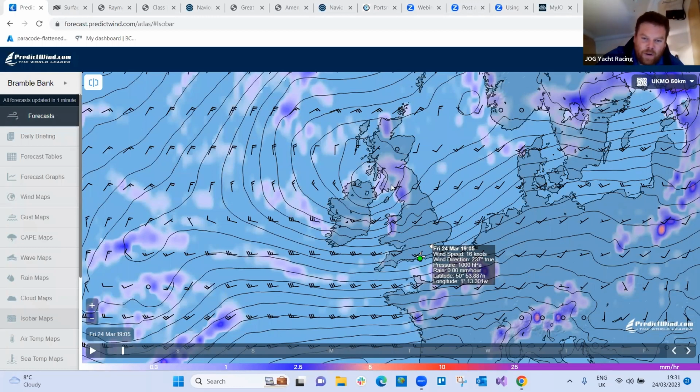So if we look at this synoptic chart, the time is set to 7 o'clock, just gone. We can see this low pressure system sitting over Northern England and Scotland, and that's giving us westerly and southwesterly winds. I'm sat on my boat at the moment down in Hamble, and it's definitely quite windy now. Boat's rolling about and I can hear the wind in the rigging.